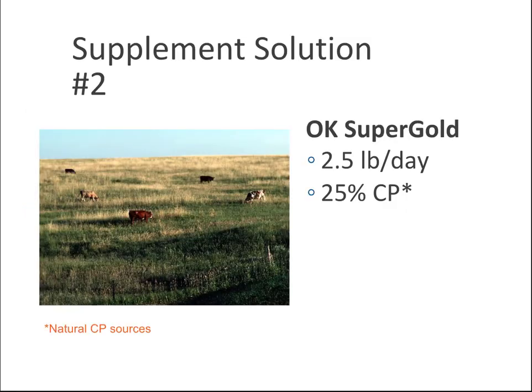Ranchers often ask if there are other ways to achieve these same results. Another option is a program called Oklahoma Super Gold. It is very similar to Oklahoma Gold, but uses 2.5 pounds per day of a 25% crude protein supplement. Cattle that are fed Oklahoma Super Gold get about the same amount of protein that Oklahoma Gold would provide, but they also get significant energy from the supplement because they are fed more pounds of supplement per day.